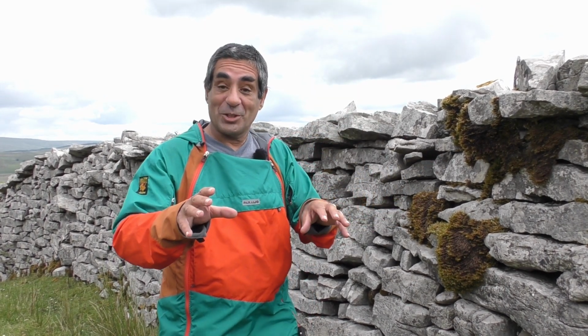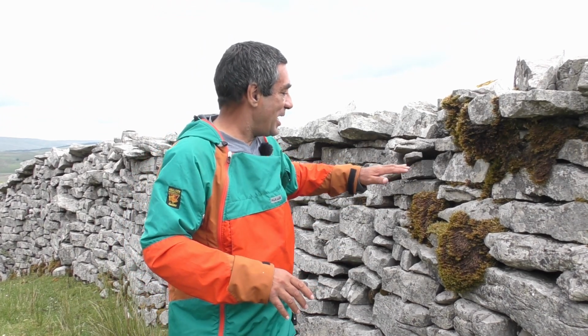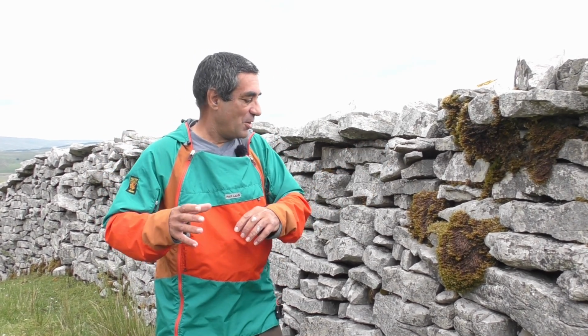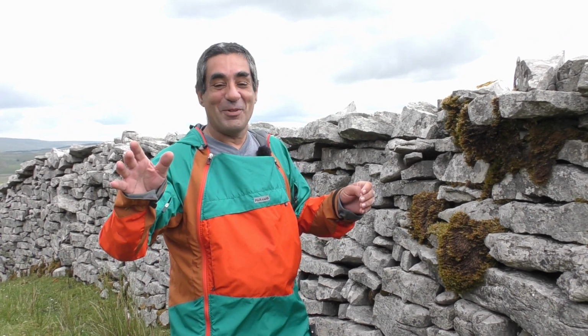If it was a three-quarter wall, by the way, it wouldn't be made of two stacks of stones. It's actually made of one stack, but the stones are quite long, and so they would go from one side of the wall to the other. This is just waffle, isn't it? It's got nothing at all to do with timing when you're navigating.